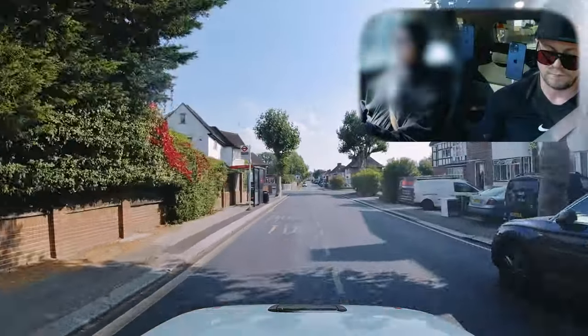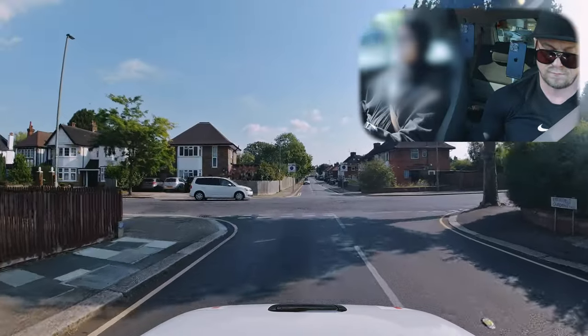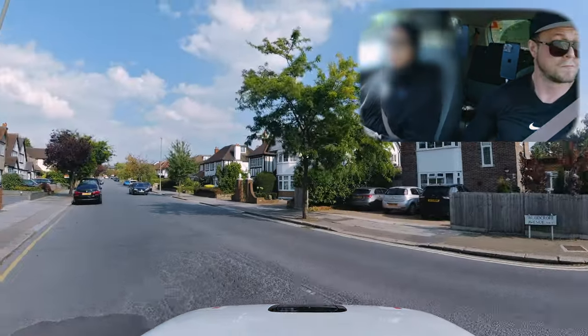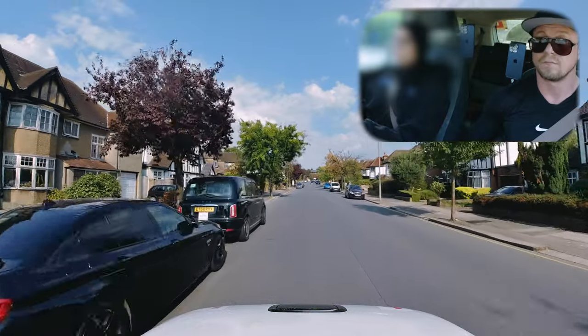Turn left, Woodcroft Avenue, then you have reached your destination on your left. Reached your destination, Woodcroft Avenue.